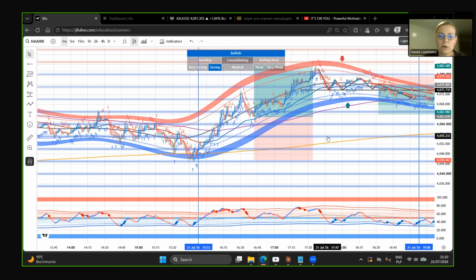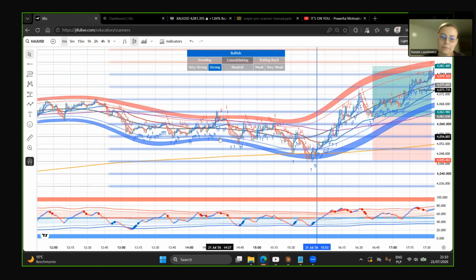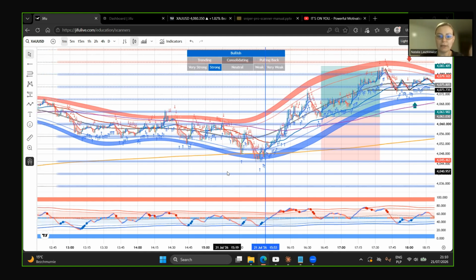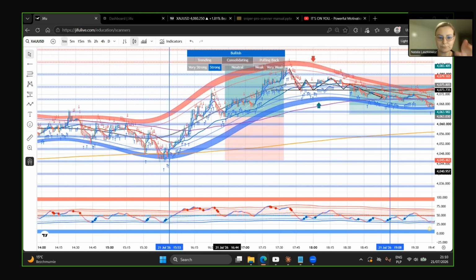So the first one that happened today was around here. Before I explain it, the first thing I do when I go onto Sniper is check my news, the 2 websites: is there any red news around the time that I'm going to be sitting on Sniper? If there's no red news, I'm good to go and analyze the market before I enter. So that's what I did. And then the first thing, as always, I looked for my purple and orange lines.